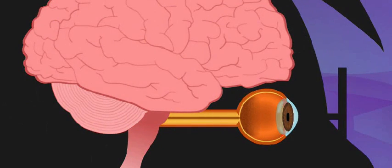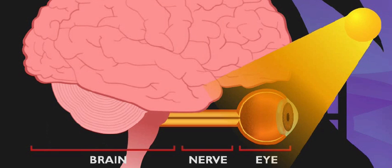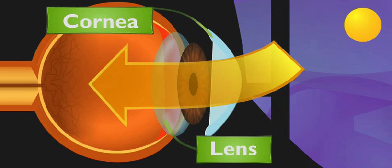That's part of it. Basically, we need our eyes, nerve fibers, and brain in order to see. Our eyes collect light that lets us know information like color, size, shape, distance, and movement. Then it's sent to our brain through our nerves. Does light just shine right into the nerves? Nope. The light passes through the cornea and the lens.